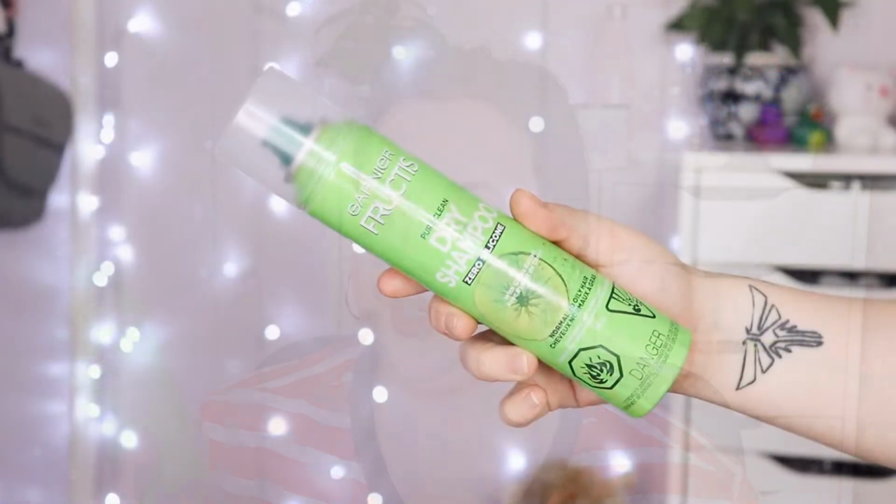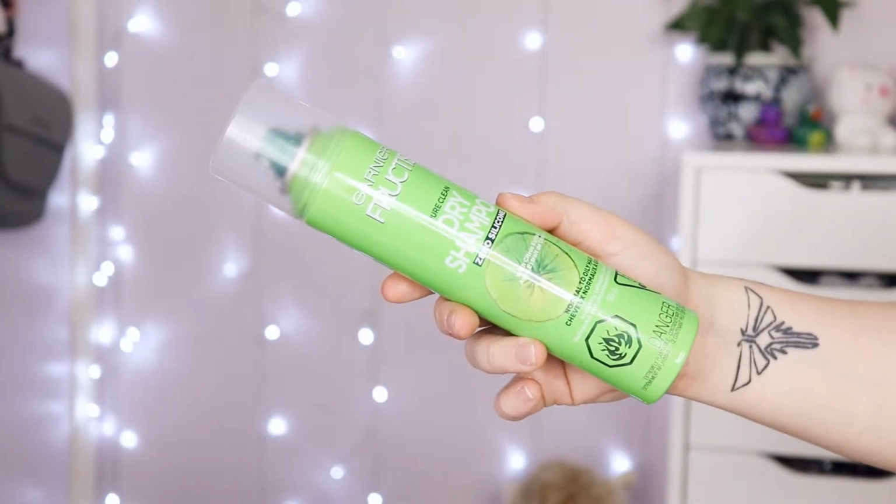This is another dry shampoo. This is from Garnier. This is their Pure Clean Dry Shampoo with 0 silicone in it. I bought this when I was getting back into dry shampoo because you can get out of dry shampoo. I got this because it said normal to oily hair, and my hair can actually be kind of oily. I wanted to get something that wasn't going to add too much product buildup in my hair, so this one said 0 silicone, and I was like, that's a start.